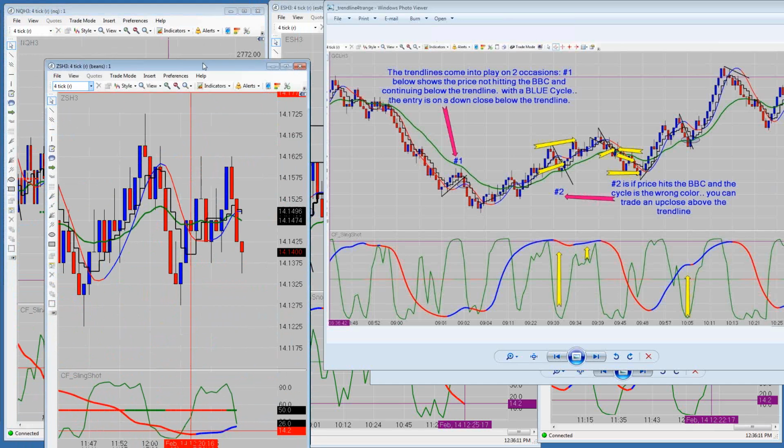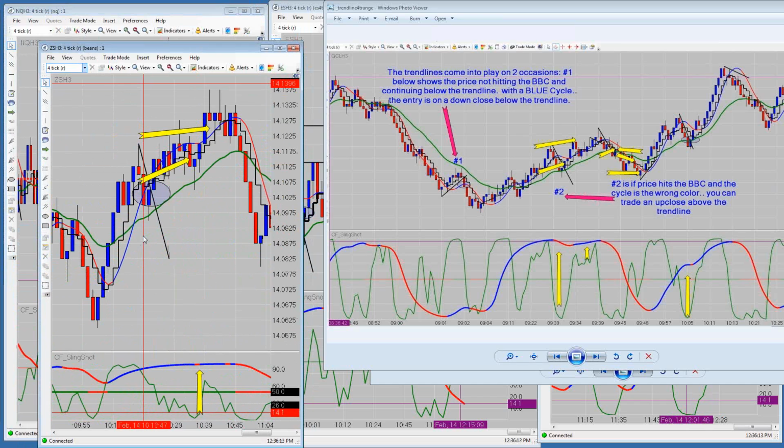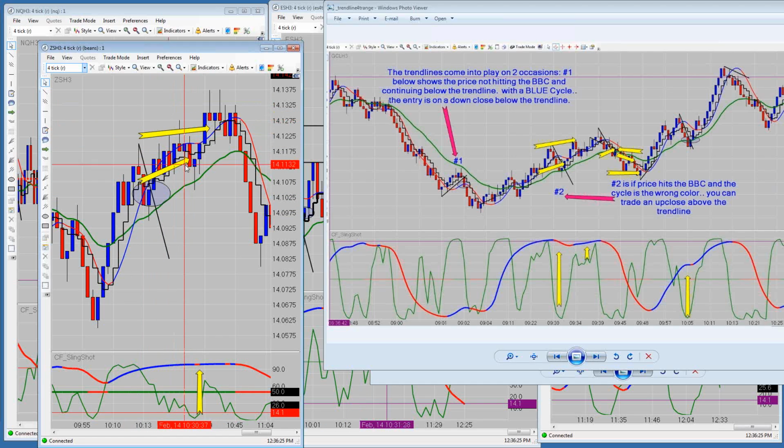Let me jump over here for a second. This is soybeans. When the soybean market opened up, there was a long opportunity right in here, and then there was another one that followed up over here. All right, this was a little bit before the soybeans actually opened up, right here. That moved up, and it came back down right at the open of the soybeans at 10:30 this morning. It came back down, tested the BBC, and gave an up close.